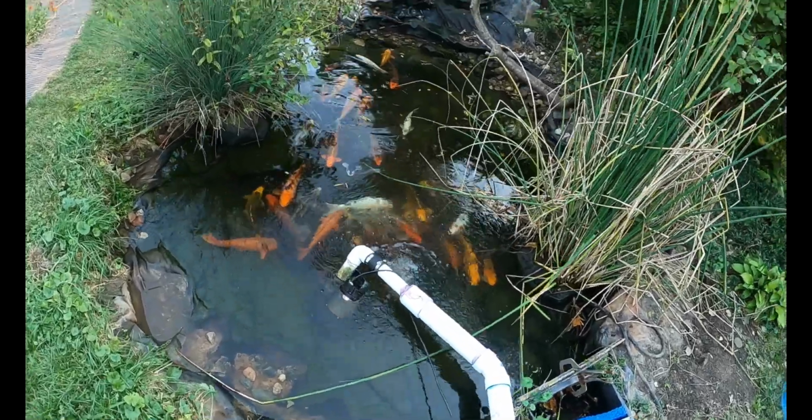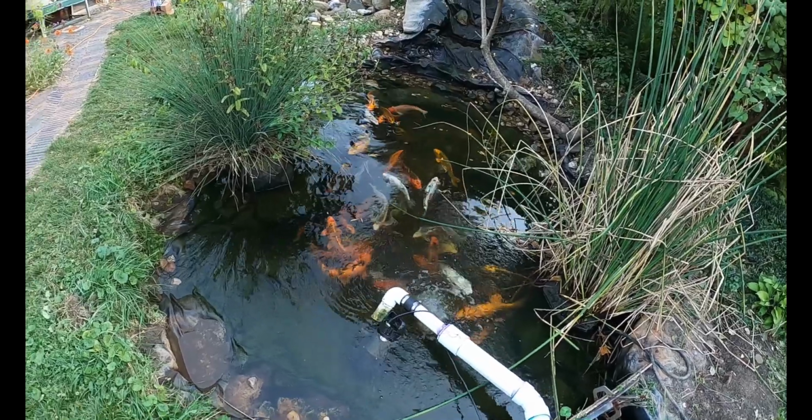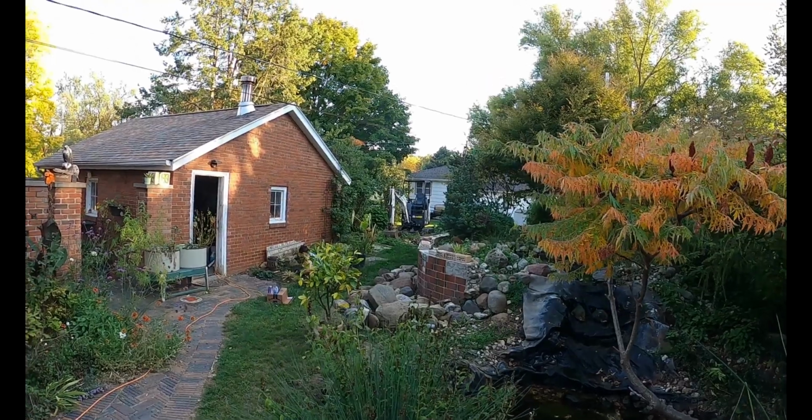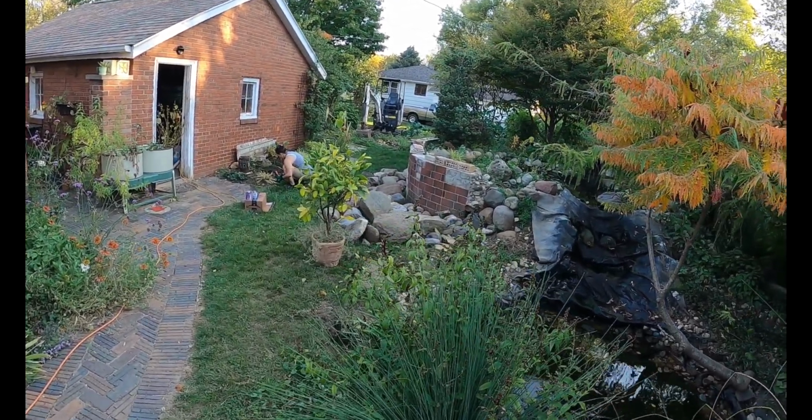We've got an aerator going still, but the fish are ready. They'll all get moved tomorrow. Looking forward to it. Got a little excavator there. Got all the rocks out, and I'm going to have to move the rocks again because the excavator won't get over here with them rocks in the way.